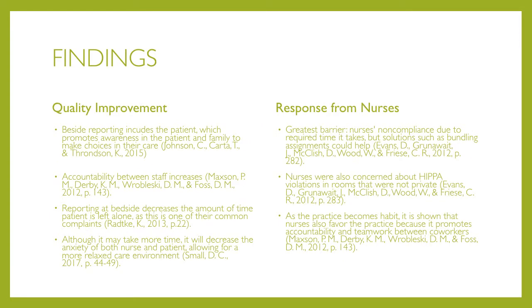Other findings include quality improvement. Bedside reporting includes the patient, which promotes awareness in the patient and family to make choices in their care. We're kind of going back to the same thing about patient satisfaction. We're satisfied when we're included. And if someone's talking about us and we don't know what's going on, we're not going to be satisfied, and that's going to reflect poorly on us.